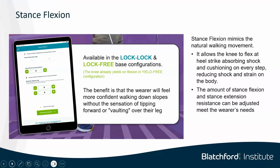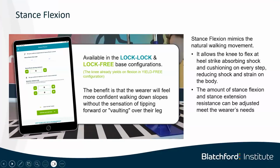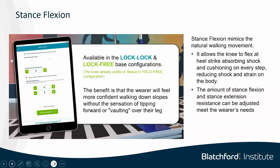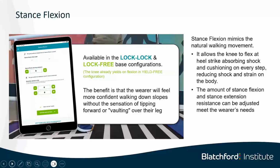This is all fine-tunable, so you can fine-tune it to the individual. You can either switch it on or switch it off. You can control how much stance flexion you have and also how the rate of it happens. These are all fine-tunable programs. So what you have for your K1 new amputee primary may be quite different from what you get towards the lower end of K3 amputees.